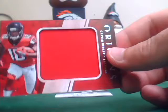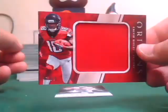Then we've got a Rashad Penny rookie jumbo patch autograph for the Seahawks. And a Calvin Ridley jersey for the Falcons. And a Derek Carr for the Raiders.